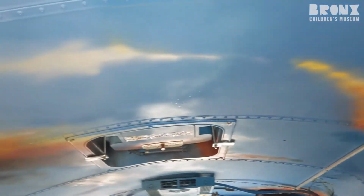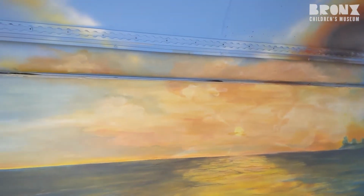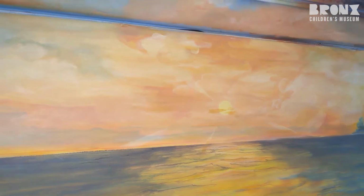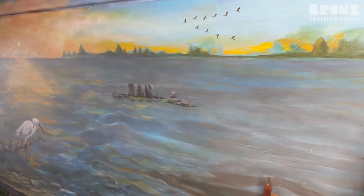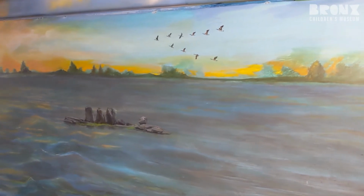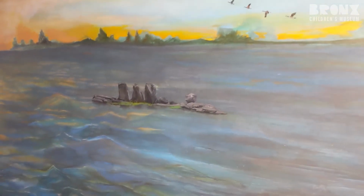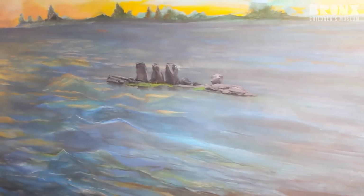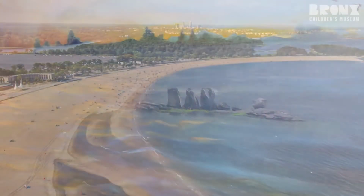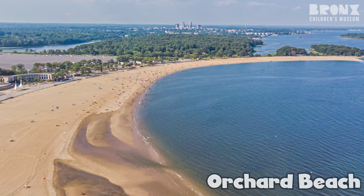Now, after exploring the Bronx River, turn your eyes to the opposite side of the bus. What do you notice here? We can see a large body of water, much bigger than the river, with some waves crashing against the sandy shore. What kind of water do you think this is? This is salty water. It belongs to the ocean and to the only beach in the Bronx, Orchard Beach.